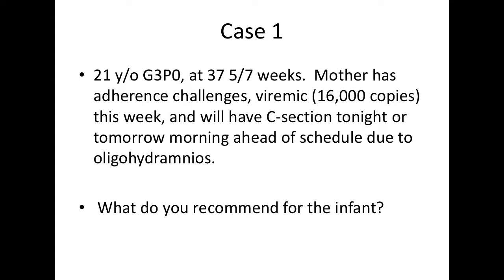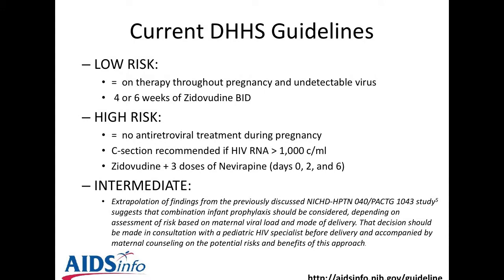So then she gets this call, which is a 21-year-old G3P0, 37 and 5 weeks gestation. Mother's had challenges with adherence, and she's viremic on their last check last week at 16,000 copies per ml. Because of that, they're planning to do a C-section, and they wanted to know what Annie would recommend for the infant. So Annie is resourceful. She goes right to the web.